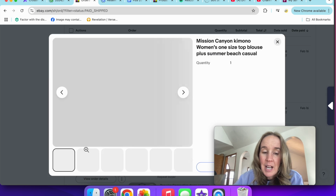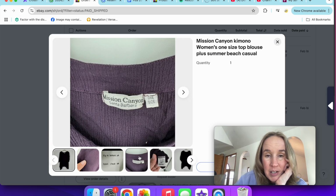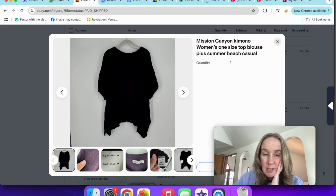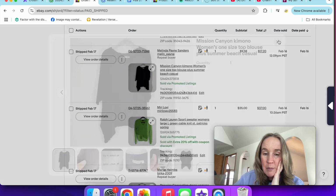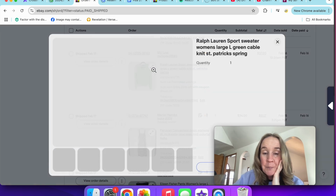Mission Canyon top for $9.38. This one had a flaw in it. I found a ton of this at a Goodwill last summer, and some of it sold really good, and then some of it just stuck around. Probably that one. I didn't lighten up the pictures well for the hole, so my bad.